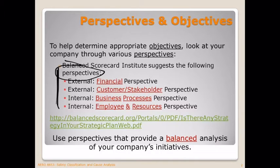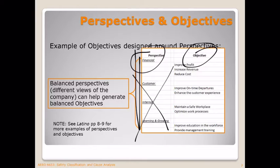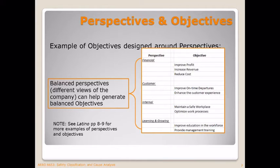Kaplan and Norton suggest 4 perspectives: 2 internal perspectives and 2 external perspectives around which we design our objectives. Here's an example of some hypothetical objectives that are built around the 4 different perspectives. It gives the objectives balance. For example, our objectives are not just focused on the finances to the exclusion of the customer or the employees. Conversely, our objectives are not just focused on the customer or the employees to the exclusion of the financial. We're well-rounded. We're more balanced by taking all 4 of these different perspectives.